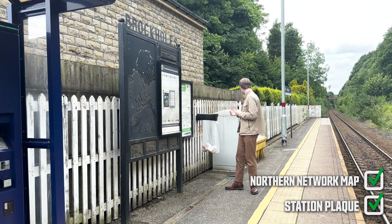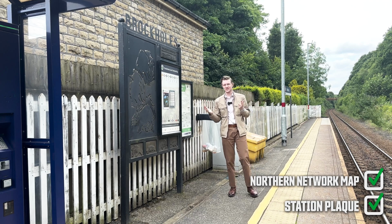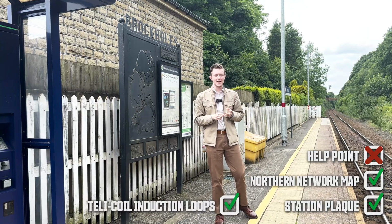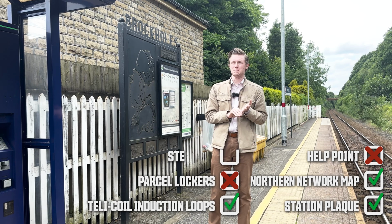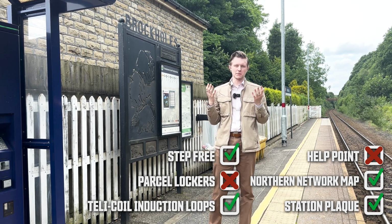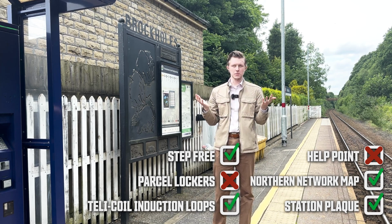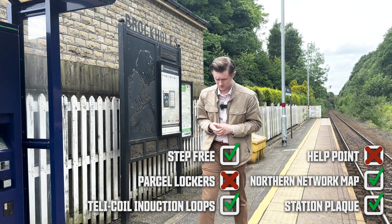I think there's just another bin up here, and really there's nothing else here. The station doesn't really have a help point, but it does have one of those Bluetooth telecoil induction thingies down there. It doesn't have any parcel lockers. It is step 3, but I wouldn't class it as step 3. And when I'm talking about step 3, I'm on about it being step 3 throughout the station, not necessarily on the train. So, is there a car park here at Brockles? Let's head out of the station to find out if there is one.